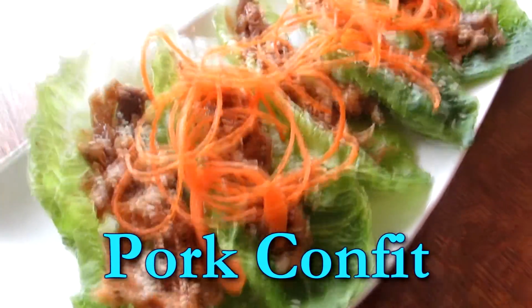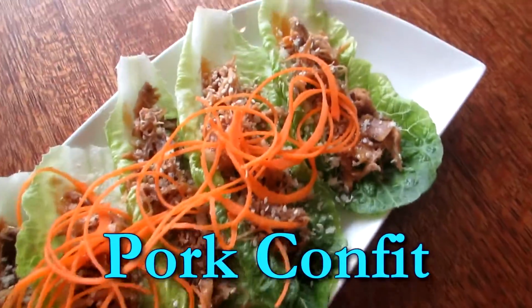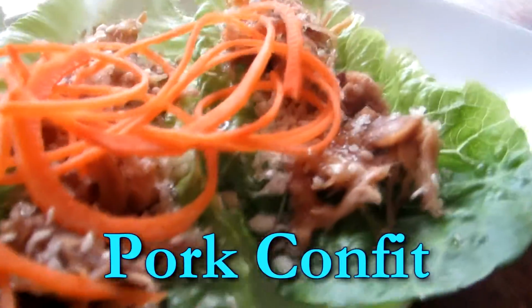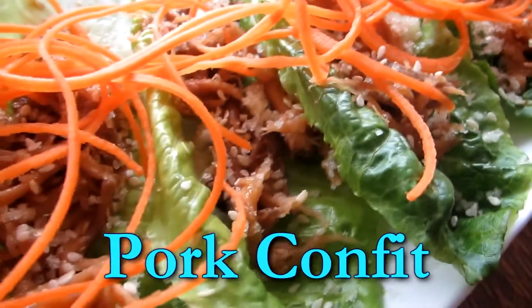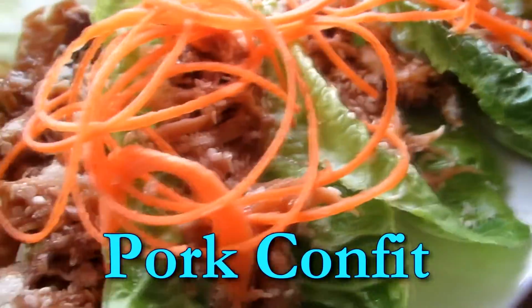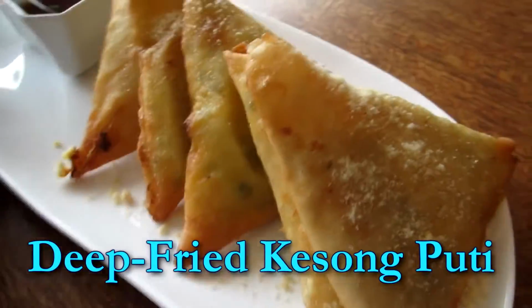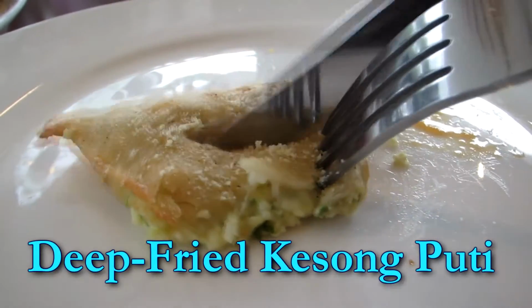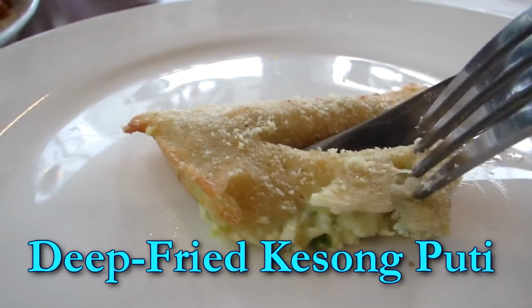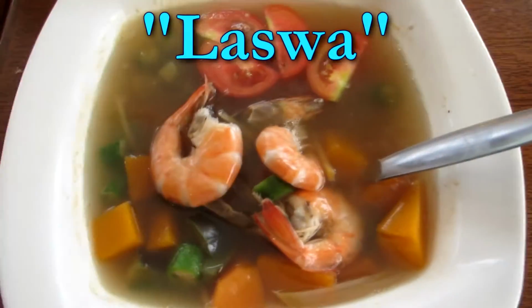And then we also had the pork confit. It has shredded pork, which is really good, tasted somehow like lechon. It has a crunch that I like because I think it's fried noodles, and it has a hint of spiciness as well. But the clear winner among the appetizers would be this deep fried quesong puti with pineapple sambal sauce. It's so good, I could eat an order on my own, I think.